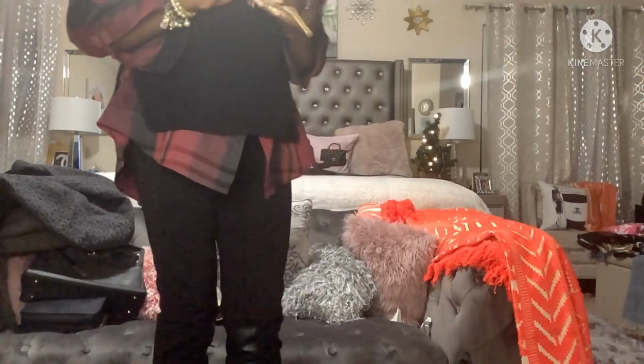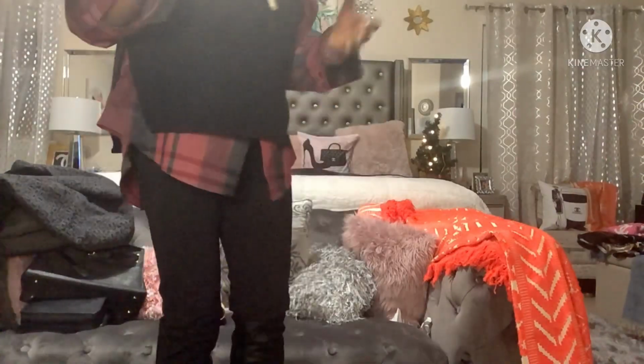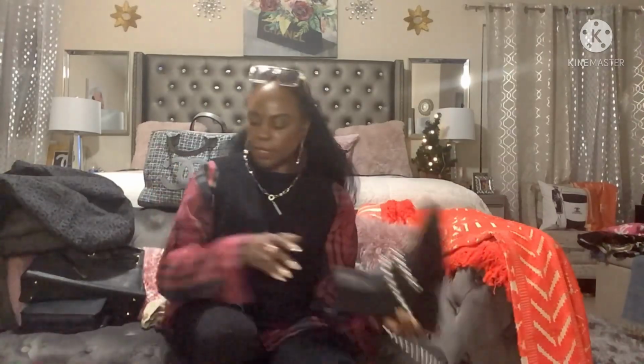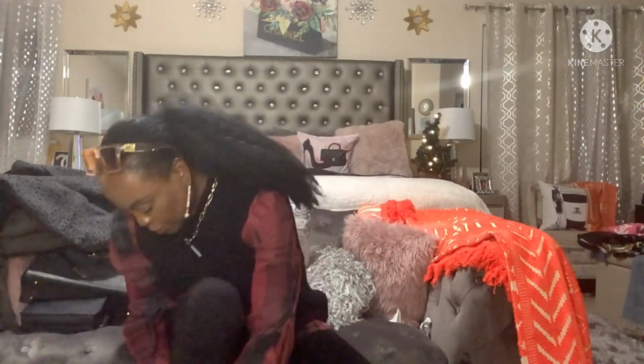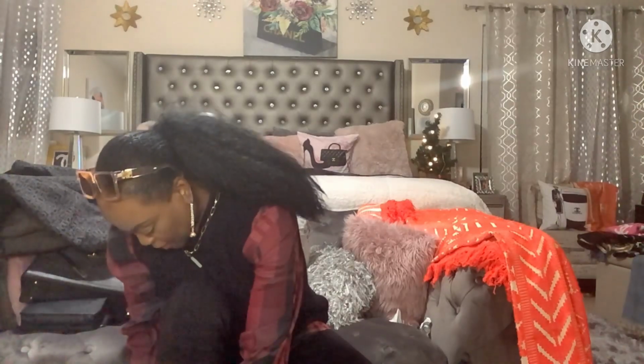I should at least try it on, but I don't know. Let's see. Let me at least put one foot on. Let's take out my Zara combat boots. Let's try this Saks Fifth Avenue number for $3. This is too cute. See?